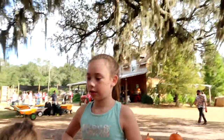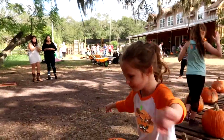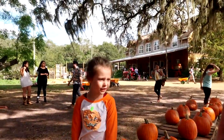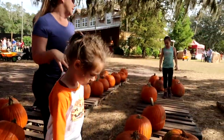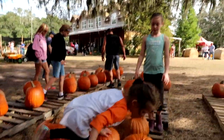That one has a dent too? You haven't found the perfect pumpkin yet? Are we going to find the perfect pumpkin? Have you seen it? I don't know. Where's the baby pumpkin? Look at this. You want a baby pumpkin? Look, this one's got a cool little dent on it. What about this one? Oh, that one has a dent in it too.